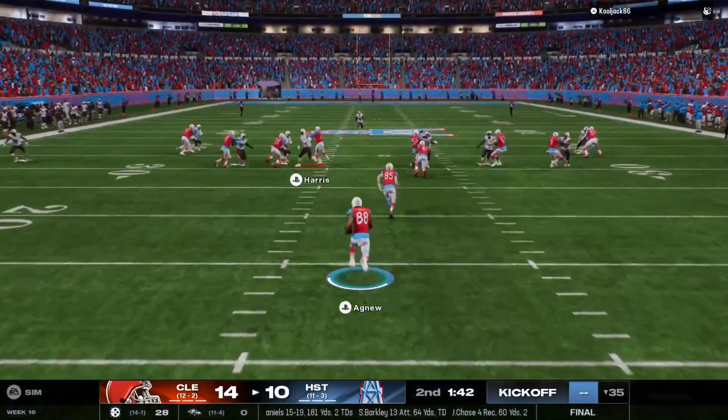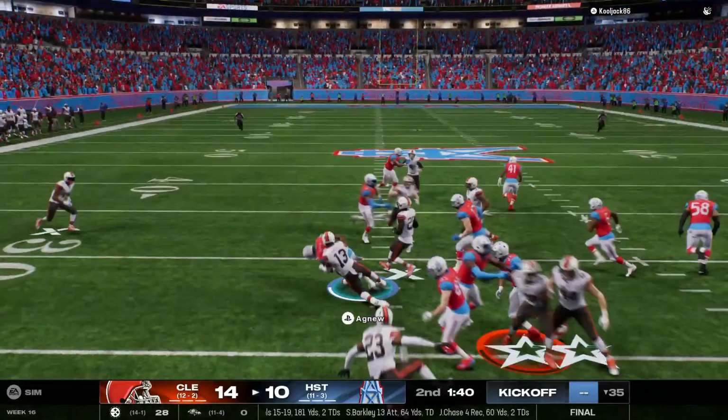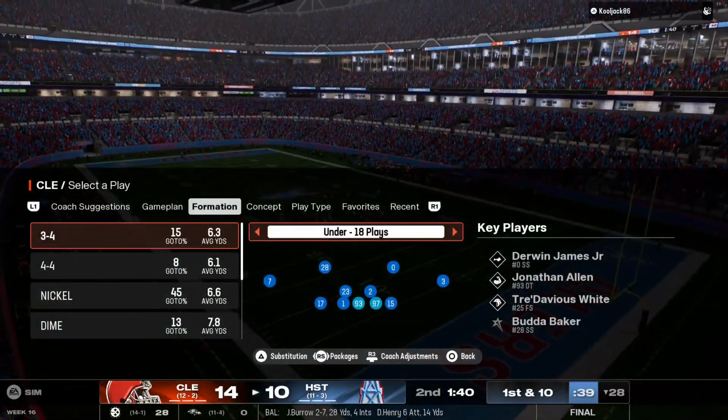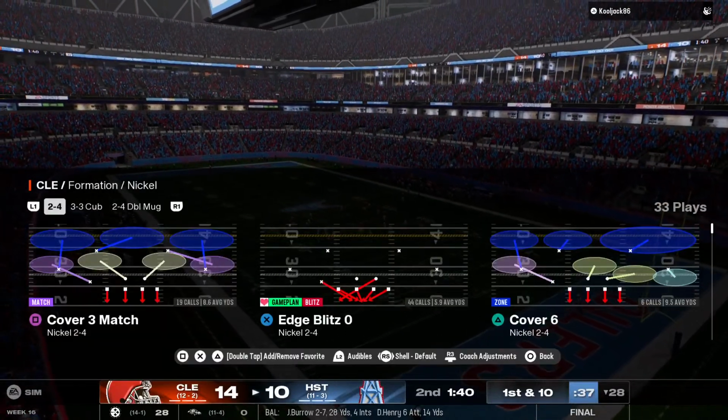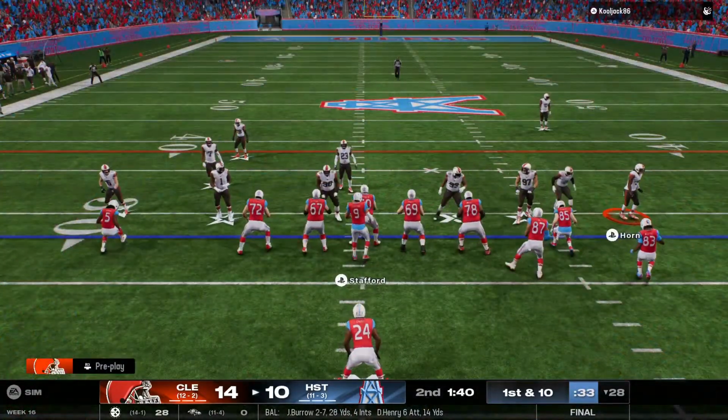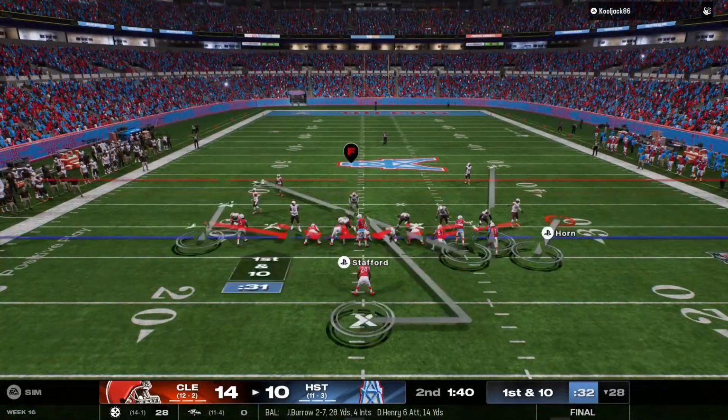Here's Agnew on the return. And he's going to make this to the 28 before going down. Offense ready to begin this drive. 1st and 10.